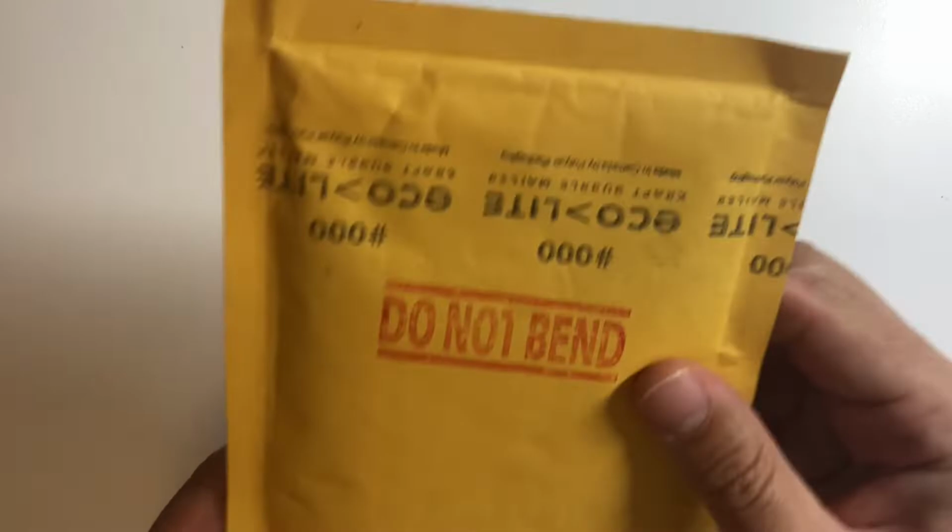All right, nice work. Do not bend. All right, I'm gonna try to reuse this one, so I'm gonna cut it at the tippy top here.